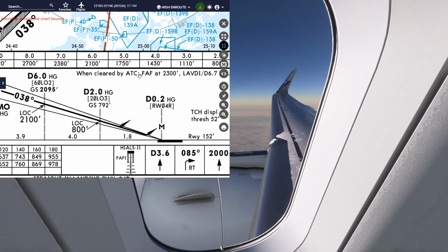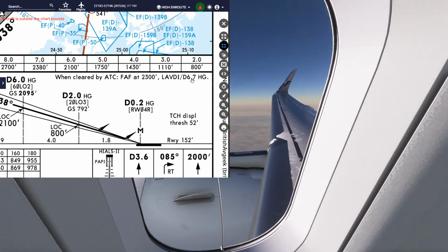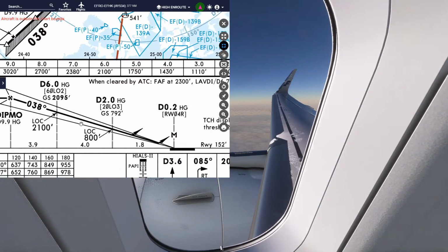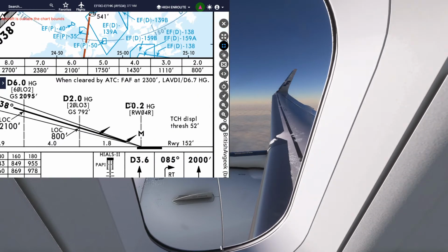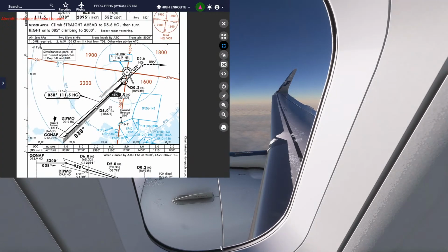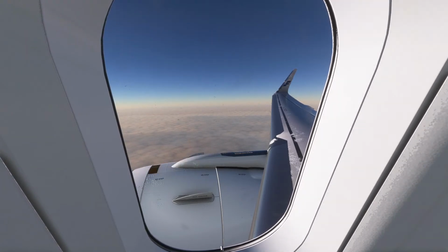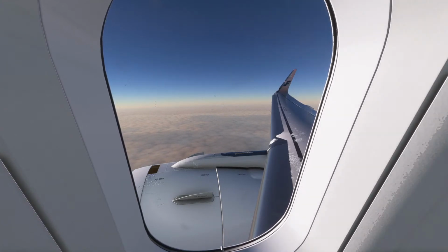And then it says there, when cleared by ATC, final approach fix at 2,300, LAVD 6.7 DME. Which would be here, but it's not in the charts. So basically, you'd be given ILS clearance, and you're just tracking that position on the waypoint, or 6.7 from the ILS, so 6.7 miles out from the airfield, from the threshold. So it's more of a visual reference point really. If that answers your question.